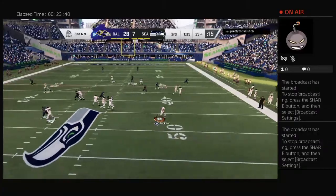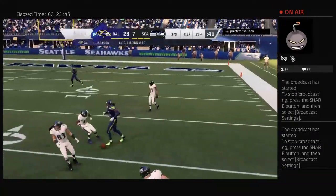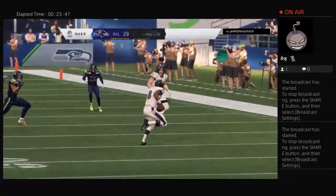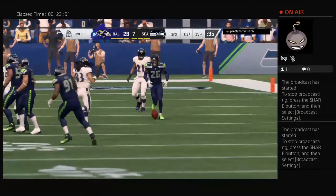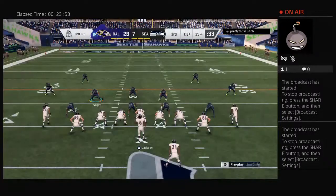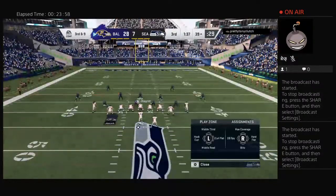On 2nd and 9, Jackson flush to his right. And he almost intercepted it. They haven't picked a ball off yet. That probably should have been their first. And it's 3rd down now. They'll need to get it to the 30 for a first. This is 3rd down.